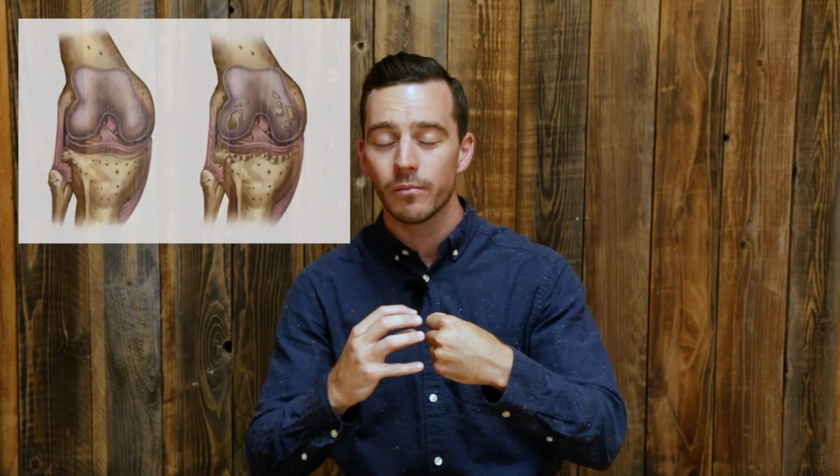So we have improper motion within the joint, and over time the body responds to try and protect itself by laying down more bone, which increases the osteophytic process or the wear and tear. It increases the formation of bone spurs. It decreases the joint space itself, all of which leads to pain and stiffness, achiness, and we want to really help that out.